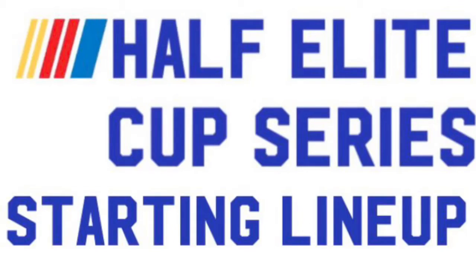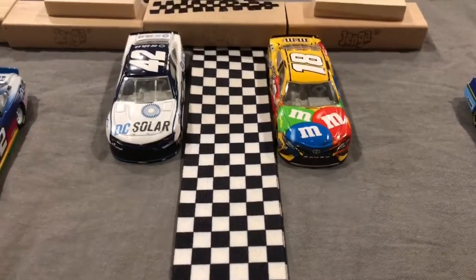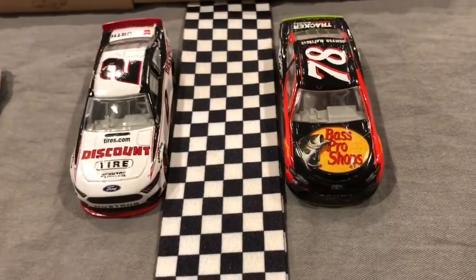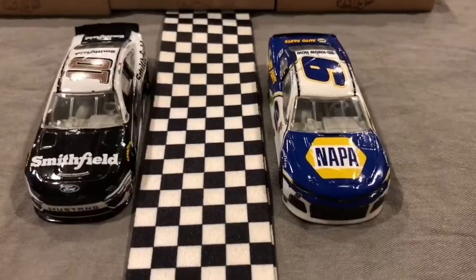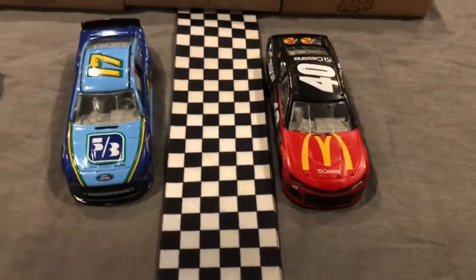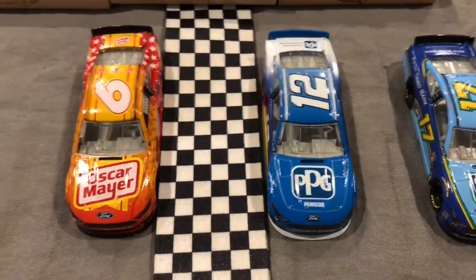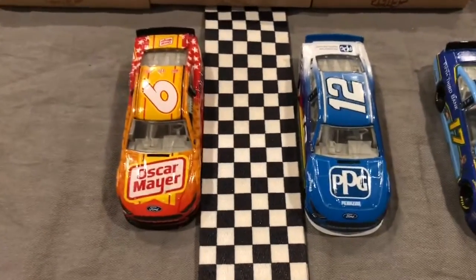Now we're going to go over your starting lineup. On the first row, starting off your qualifying order, you have Kyle Busch and Kyle Larson. Next up in row 2 is Martin Truex Jr. and Brad Keselowski. Row 3 is Chase Elliott and Aric Almirola. Row 4 is Alex Bowman and Denny Hamlin. Row 5 is last week's winner, Jamie McMurray, and Chris Buescher. Row 6 is Ryan Blaney, and then a couple of weeks ago, winner at Phoenix, Ross Chastain.